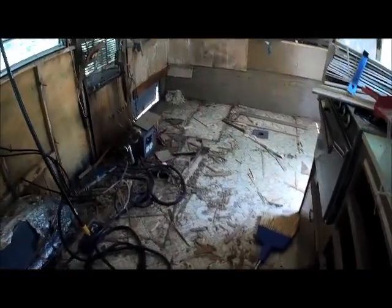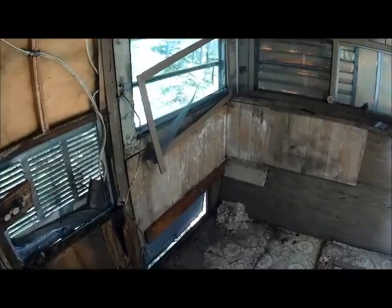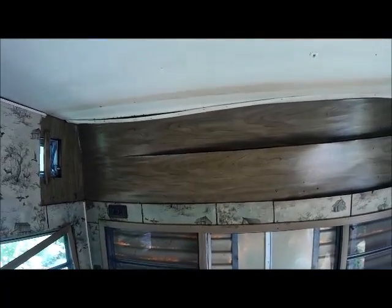Let's go, Bo. Got the boxes apart, so now I just need to work on the walls in the front. But as I expected, you can just see the watermarks here on this wall. This entire back side right here, the wood's just peeling right off. There's really nothing left. It's just soaking wet. So that's all got to come out.